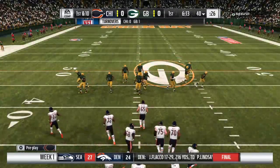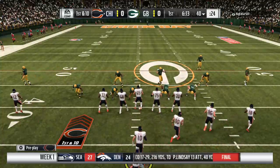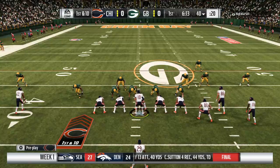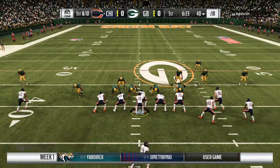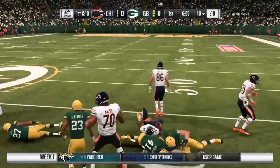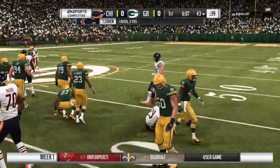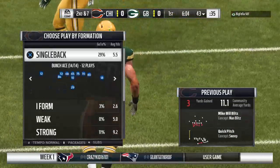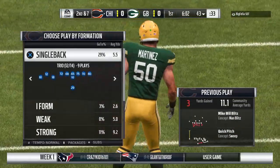Trubisky brings the Bears up, first and 10 at the 40. Here's the first carry for Tariq Cohen. And he will be brought down at about the 43 that time. Give him 3 on first down. It'll set up a second and 7.